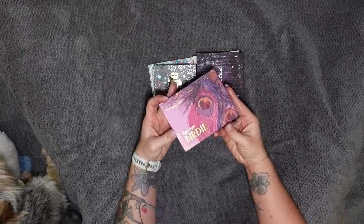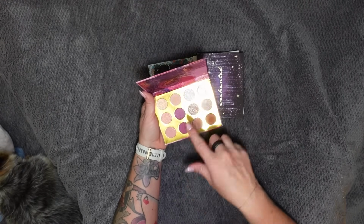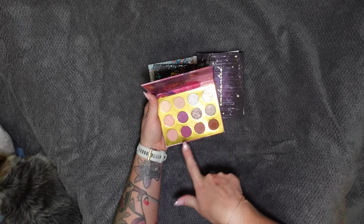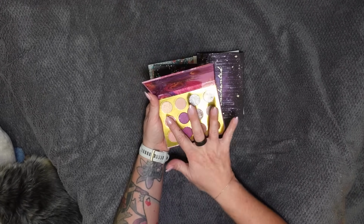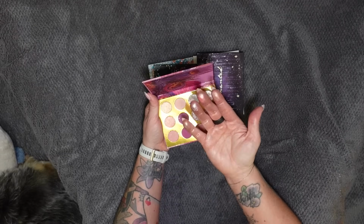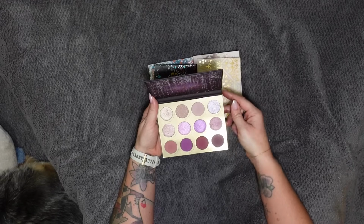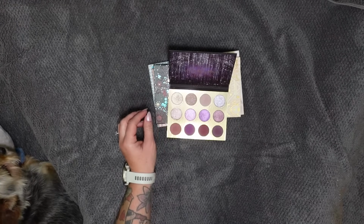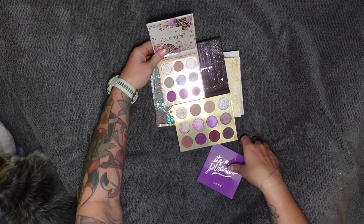Bye Bye Birdie. I like the color story. I don't know that I'm in love with the color story. You've got 2 pressed glitters, a bunch of shimmers, purpley burgundy shades. I feel like I kept this in other palettes. I just don't think I've reached for this. It's pretty. It's just, nah, I'm not keeping it. Enchanted. Another purple palette. Where is the other? Nope, not it. Was it Lock It Down, which is similar.